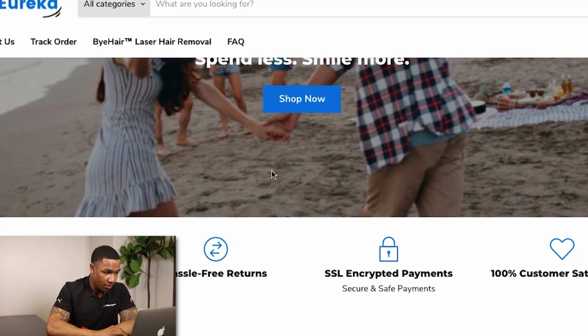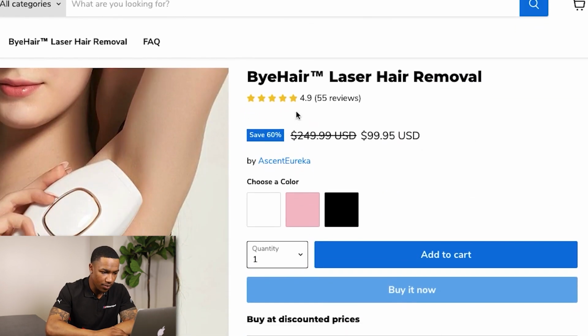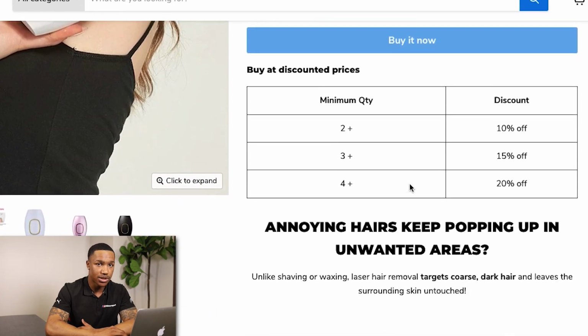Now if we go to the product page, we click it in the navigation. It's pretty smart to have your main product on your navigation, so you get organic traffic and can easily have them come back to your store or to your main product. So I click on it. Now here's the product page. As you see, we've got our name by here. Also, we'll have a few apps on here that we'll discuss whenever we get to the product page section.